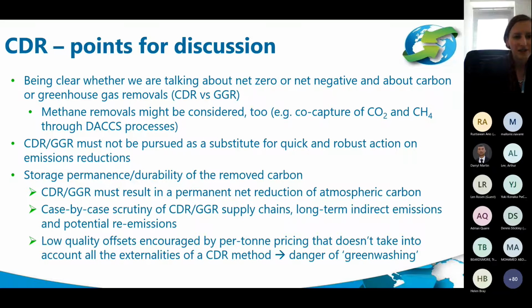So just throwing some points for discussion out there, it's important that we are clear whether we are talking about net zero, net negative, carbon or greenhouse gas removals. Methane removals might play a role in the future too. And it's important that CDR must not be pursued as a substitute for quick and robust action. Storage and permanence is of very high importance.